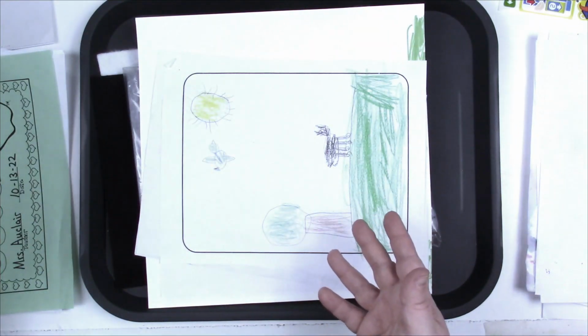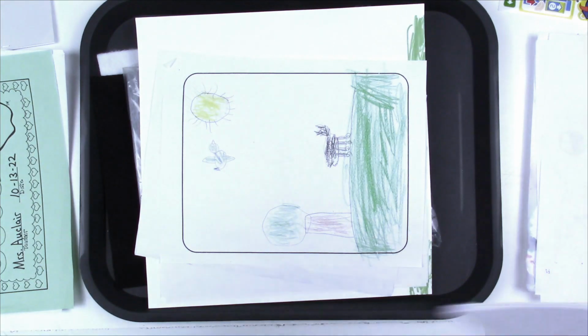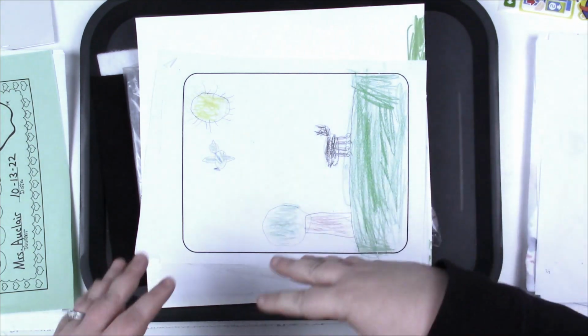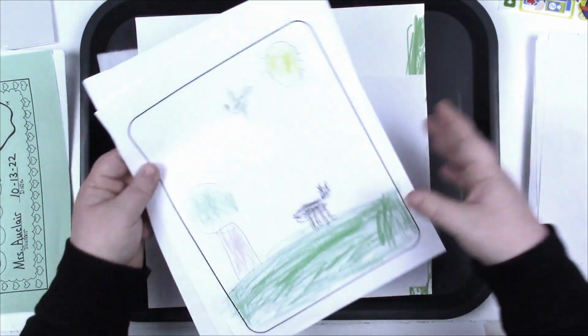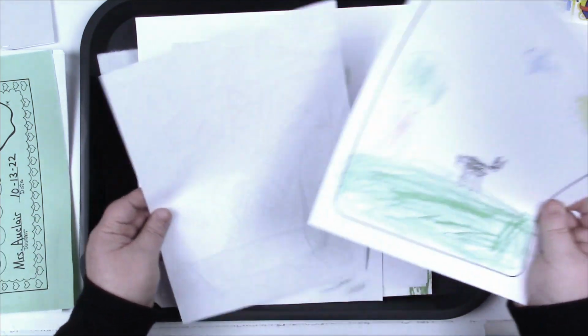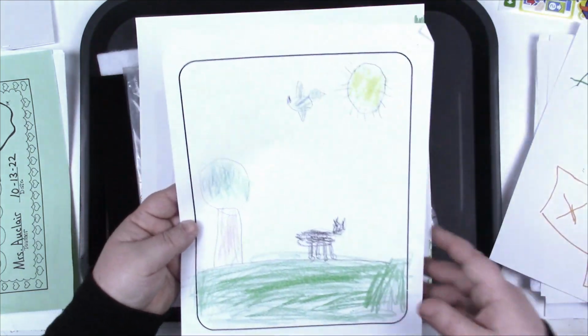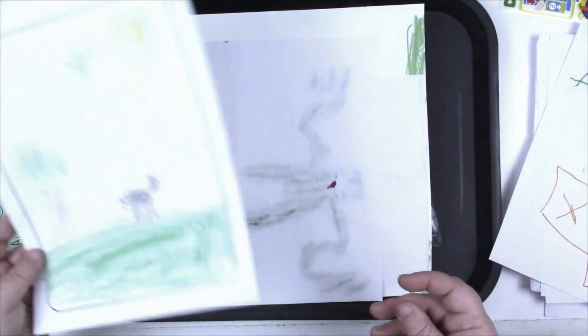Our favorite game to play right now is we pick something to draw. Like, we'll say draw a cat, but we have to do it with our eyes closed. And oh my gosh, the laughs we have been getting out of that game. It's been so fun.